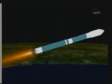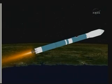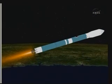Passing 3 minutes, 5 seconds. Chamber pressure is holding very good in the main engine and in both verniers. About 1 minute, 15 seconds remaining in first stage flight. We're passing 3 minutes, 20 seconds into the flight. Altitude now passing 51 nautical miles. Downrange distance 195 nautical miles. Velocity 8,890 miles per hour.